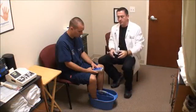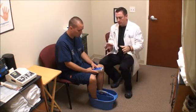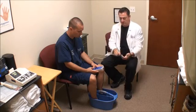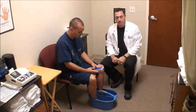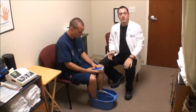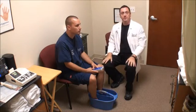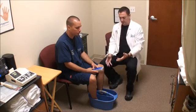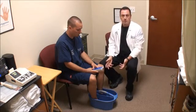Okay, so now we're going to demonstrate the Rebuilder. The Rebuilder works like this. It's a single handheld device. The patient gets to hold it themselves, and there's a little dial on the top that they get to turn. This kind of dictates how much electrical impulse we're going to put into the nerves of the knee and the legs. This is a foot bath, and this is filled with a warm saltwater solution.